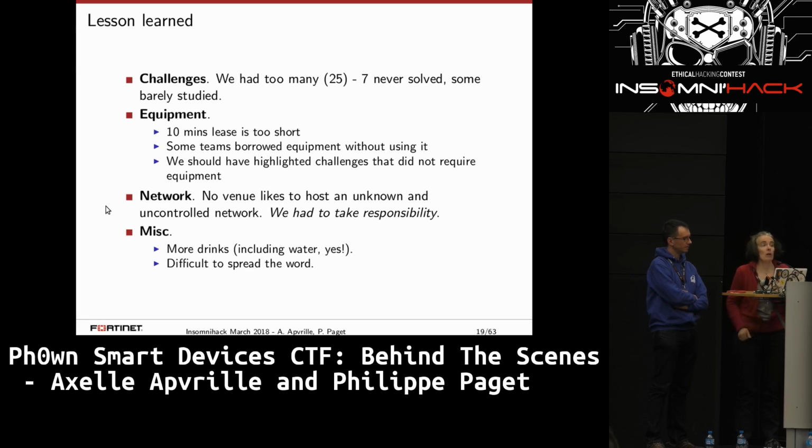As for the network, we were hosted by the local university. I don't know how it runs here or in other CTFs, but one thing is for sure: no venue likes to host a CTF network where uncontrolled and unknown things are going to happen. So we had to take responsibility on ourselves and say, okay, as the foreign organizers, we are responsible for what will happen. Very fortunately, all participants were very clean, and there was no problem at all. But it's something that you need to be aware of.